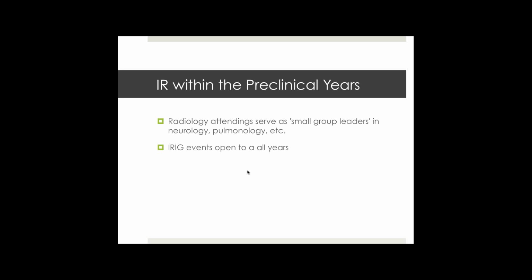Just briefly, in terms of how Brown implements IR in the various years and through various clubs, in the preclinical years, our exposure to IR is pretty minimal, and that's something that's unfortunate and something that we're really trying to change in the coming year. We do have some exposure to radiology attendings and even some of the interventional radiologists through things like small groups.